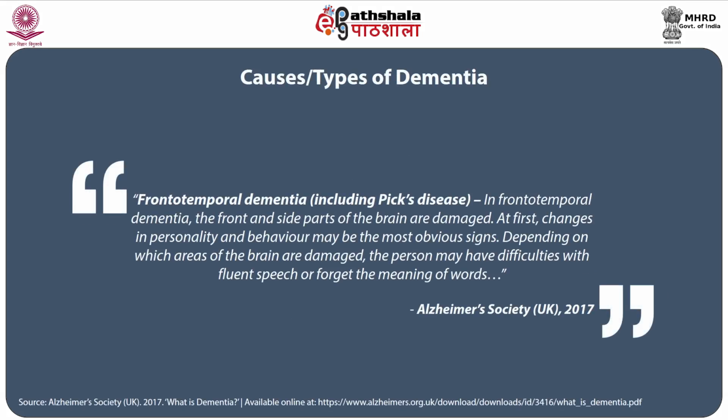Frontotemporal dementia, which includes Pick's disease. In frontotemporal dementia, the front and side parts of the brain are damaged. At first, changes in personality and behavior may be the most obvious signs. Depending on which areas of the brain are damaged, the person may have difficulties with fluent speech or forget the meaning of words.